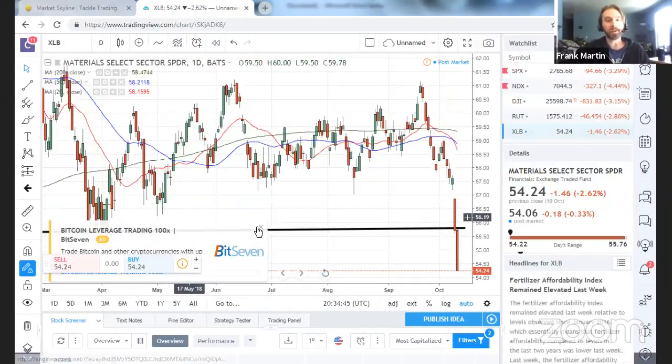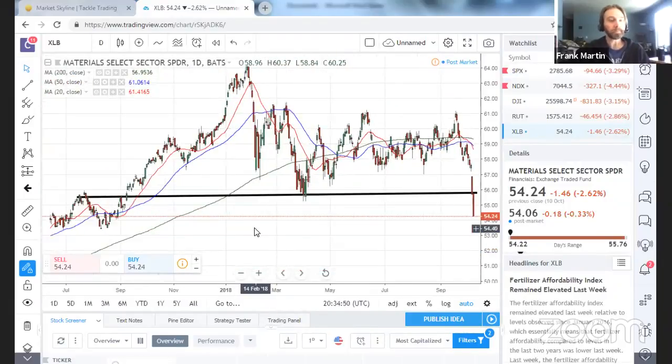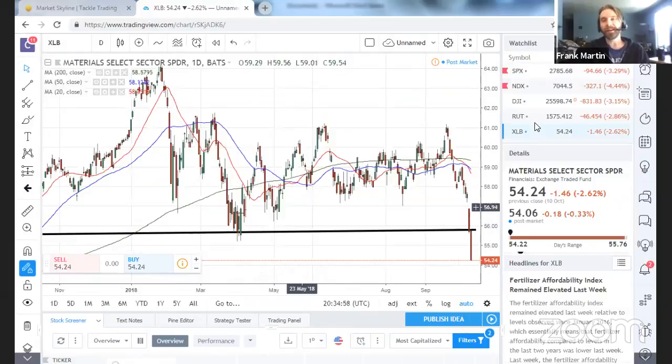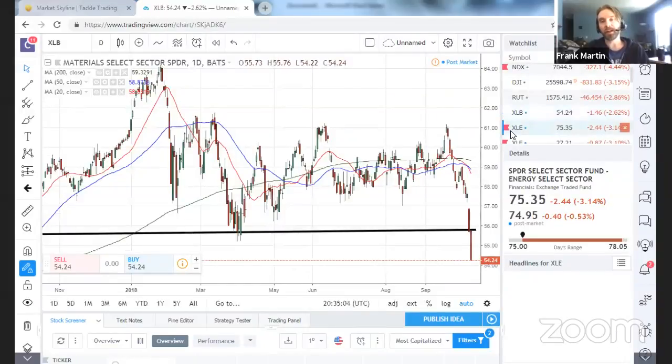Over in the material sector, yesterday we had closed right at that major support level, and today took it out in pretty dramatic fashion. Very, very bearish. We were bearish before this over on the material sector. We still are very bearish after the way that price developed here today.